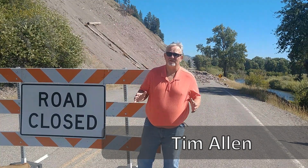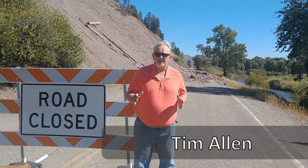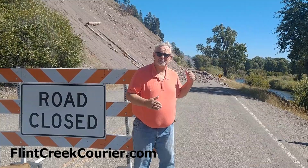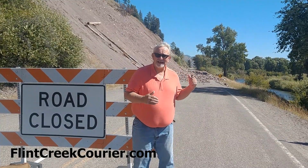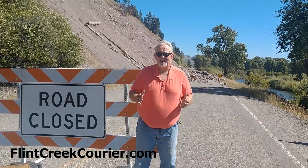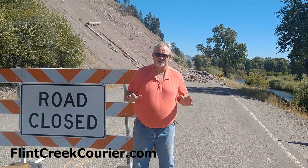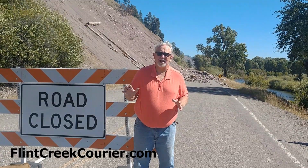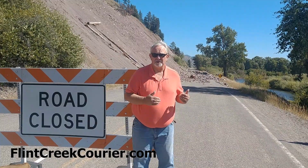Since April 4th of this year, this part of the Drummond Frontage Road has been closed from this point at Bearmouth all the way back to Bear Gulch because of the rock slide that came on that date. Since then, the Montana Department of Transportation returned no inquiries to the residents who live in this area as to what and when something would happen on this road.